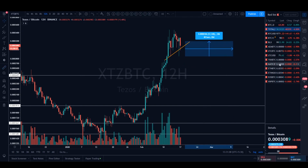It's 12%. The wick is 12%, guys. The wick. That is a very, very strong candle, and we still have another 4 more hours on this one that we're currently on.